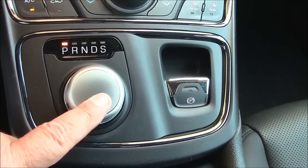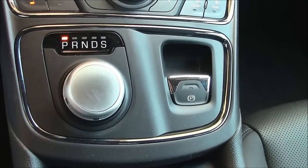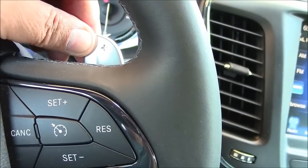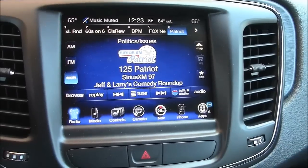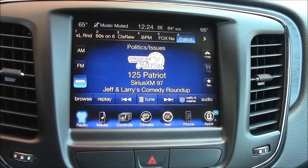Here's the shift knob for the 9-speed automatic, which has normal drive and a sport mode. Or you can shift manually with the paddle shifters on the steering wheel. Very simple climate controls, as well as simple navigation and radio controls with a nice big screen.